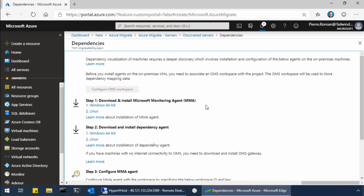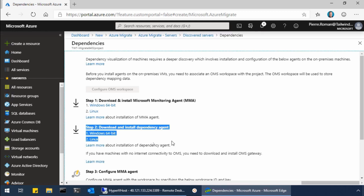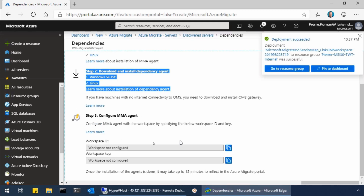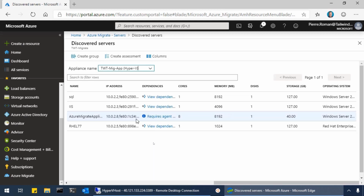Now, I'm not going to show you how to install these agents onto your box, as they are both fairly simple processes. It's a download and a next install. You can also script it if you have a large environment. But ultimately, once you do that install and put those agents onto your box, you'll get the information back. And when you go back into the Azure Portal, it will be able to refresh and we'll see that we are now able to view the dependencies. Now, we haven't installed the dependency agents on the Azure Migrate appliance, as we're not migrating that up into the cloud. So we can ignore that server now. It's kind of done its usefulness for us.